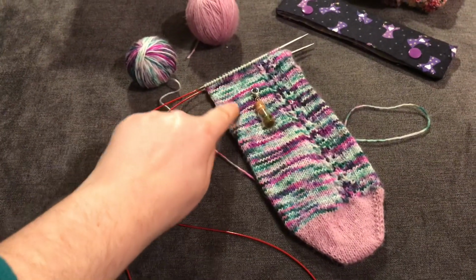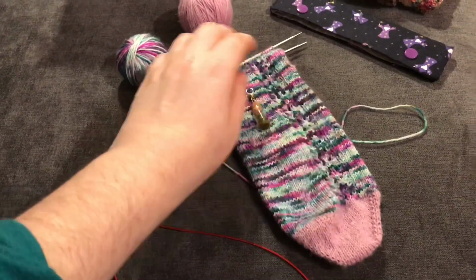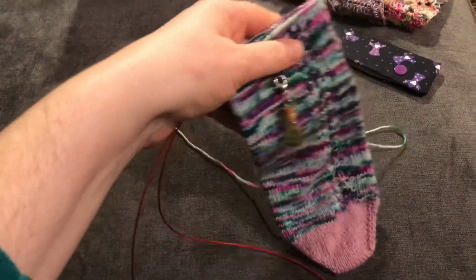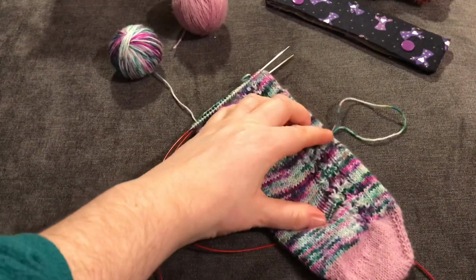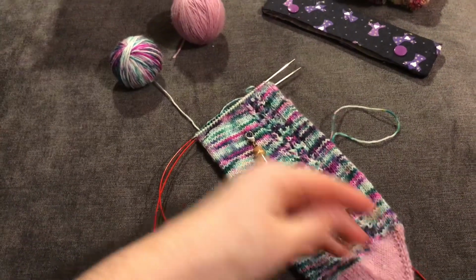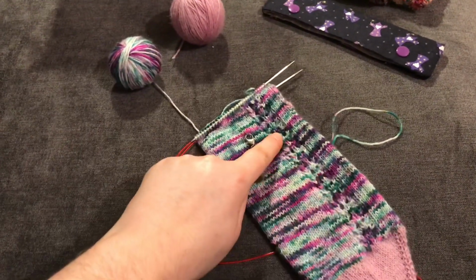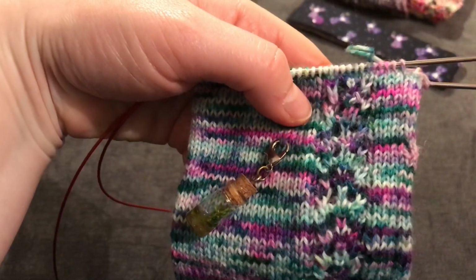You can see it's got a subtle spiralling pattern, and I'm actually knitting a pattern that I test knitted for Hannah Woodhead from Yarnia Designs, and it's called the In Bloom sock. So it's got this lovely lace design which you can't actually see very well in this light. Ah, there you go, that's better.